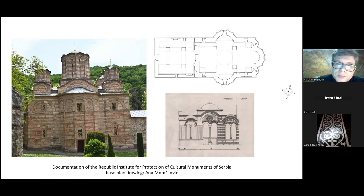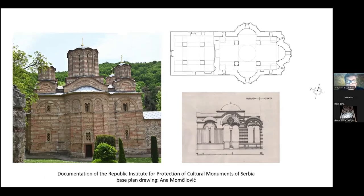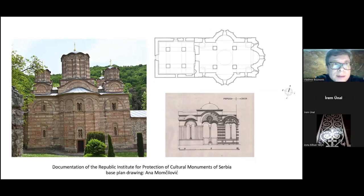Here you can see one hypothetical reconstruction presented by scholar Branislav Vulović, who was in charge of the restoration of Ravanica around the middle of the 20th century. And he conducted the most detailed and the most important study on the architecture of Ravanica, which was published in the Communications of the Republic Institute for Protection of Cultural Monuments. I think, if I'm not mistaken, in 1966, but maybe I'm wrong.